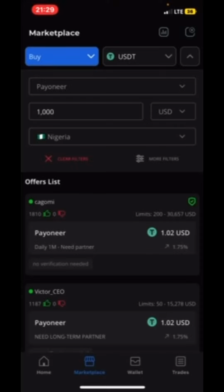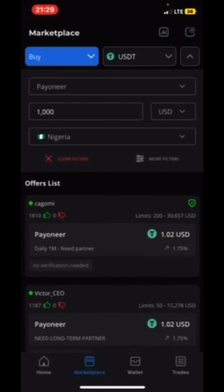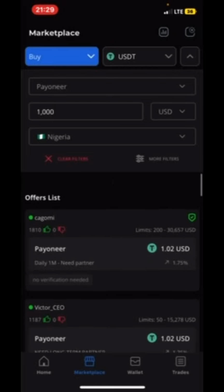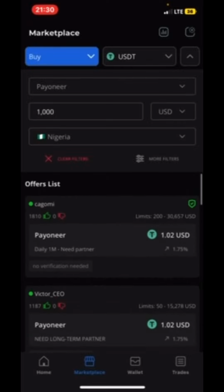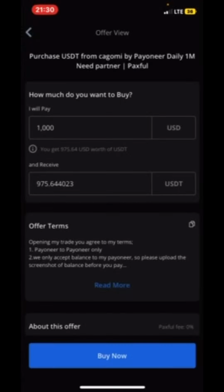First thing you need to do is payment mode. It's already the Payoneer account. That's the account I told you to open. I just show you. Then you want to sell. Let me leave it at 1,000. So I'm going to select how much I want to buy with. After pressing this, I want to buy the dollar from this first guy who is online. That's how you are going to evaluate people you want to trade with. Then press this guy, the first one.